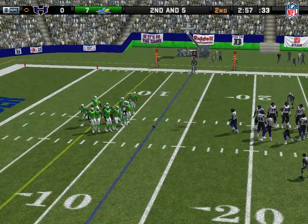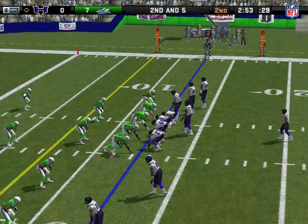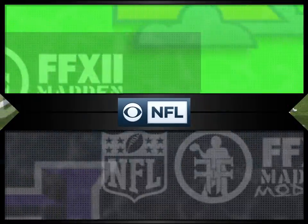Watch each other's back. Not today. Takes the delayed handoff. He'll feel that one tomorrow.